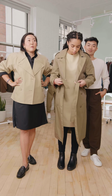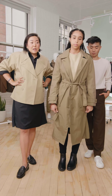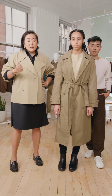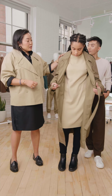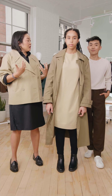When I think about how a trench is such an essential piece of the wardrobe, what I love about this one, especially as we're talking about fall winter, is that this one has a little bit more of a relaxed styling. So it doesn't have a notched belt that you have to fumble with. You can just tie it and go. And of course it has this relaxed styling and a comfortable look. So it kind of looks and feels like something that you've owned for a long time.